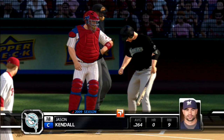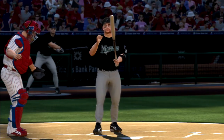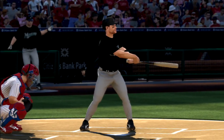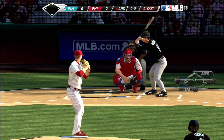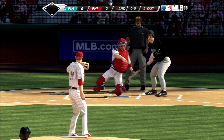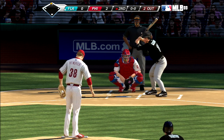Jason Kendall will be the batter. Here's the first offering. Too high, 1-0. And he knows he should be out of the inning already, but he's got to pick up his defender behind him and get out of this.